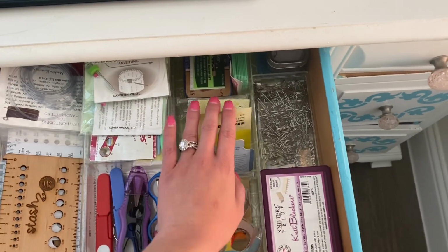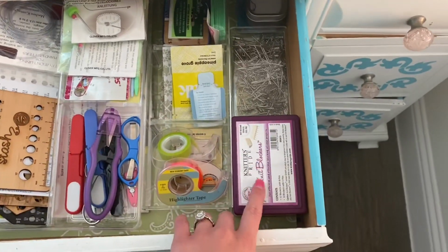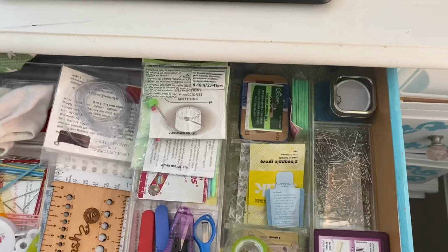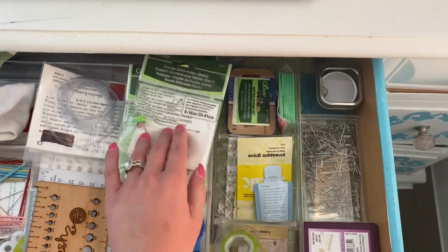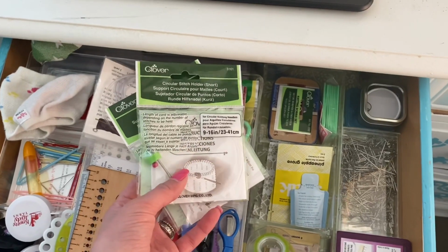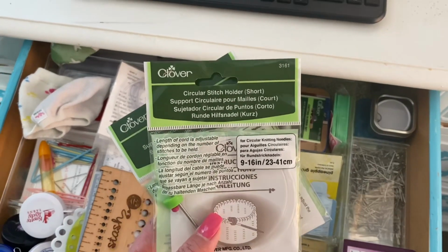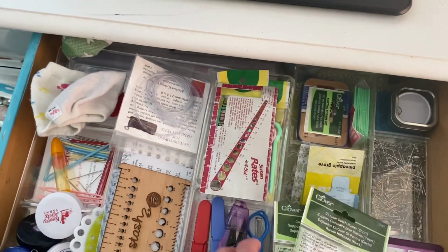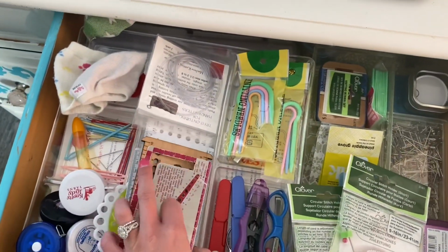Soak little packets, which are so good to give to people. I've got some of my blockers and pins here. Let's see. These are like bobbins and stuff. These are the best things ever for trying on or putting stitches on hold, these circular needle holders from Clover. I love these. These are amazing for sweaters. What the heck, that goes there.